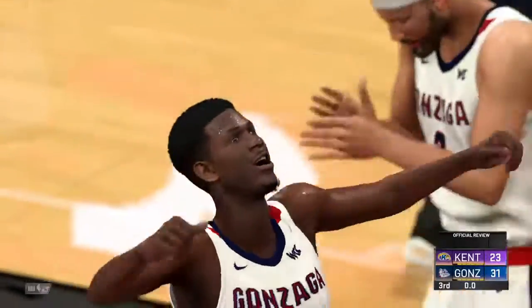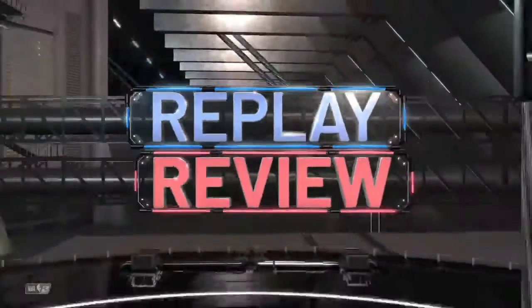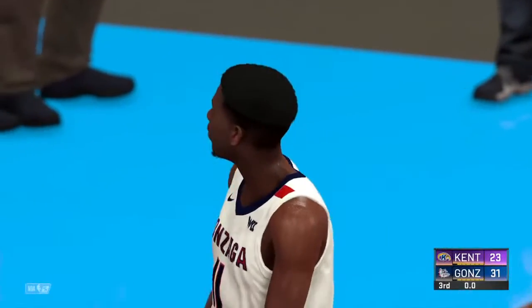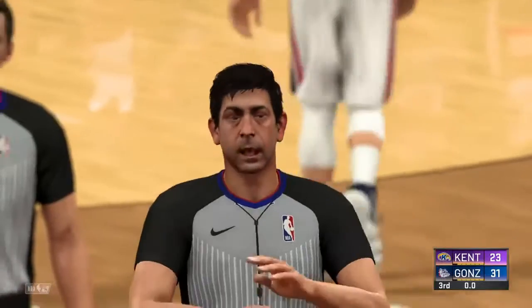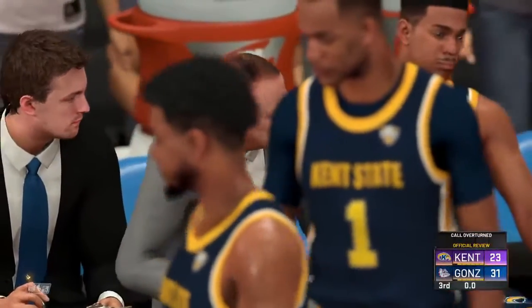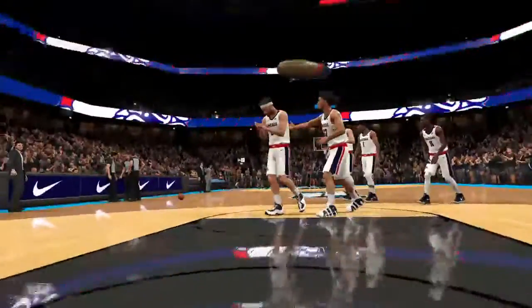We thought the third quarter was over, but it turns out the officials are going to review the play to see if he released the ball before the buzzer. And the replay center, Alan Sakark, is delivering the footage. And guys, it sure looks like the shot left his hands just a moment too late. Yeah, this one pretty clear cut. I don't think there's much question about it. He didn't get it off in time. I'm sure the officials are going to agree with that.